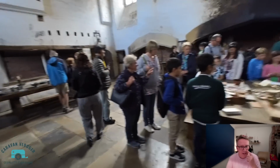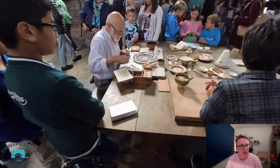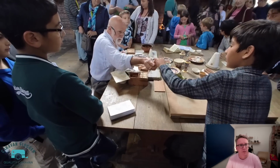Hampton Court Palace. What's that? Cooking. There's a bloke cooking over here apparently. It's really busy. Very busy. Well, that's very insightful, isn't it? Me telling you it's Hampton Court Palace. This guy was doing some kind of artwork and he was just showing this kid what gold leaf was.